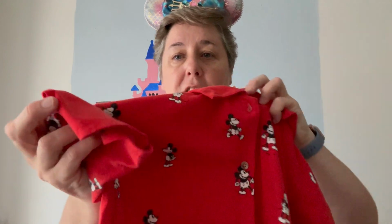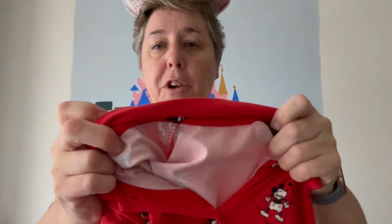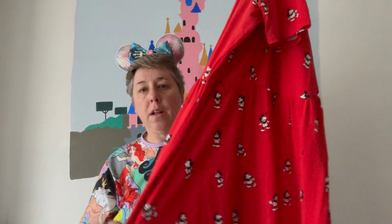Another item of clothing I bought recently from Truffle Shuffle is this dress. Now this dress is by Cakeworthy. It's made of t-shirty material, and I might insert a picture of me wearing it.